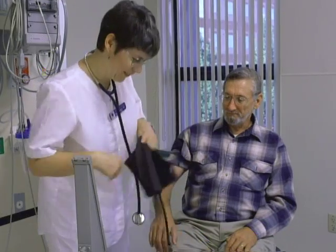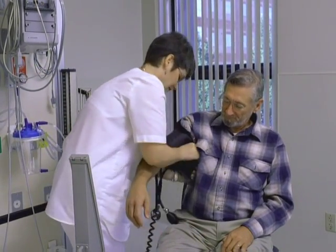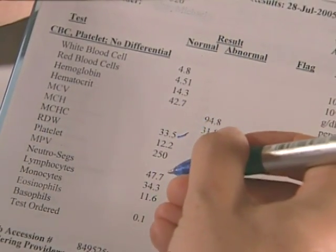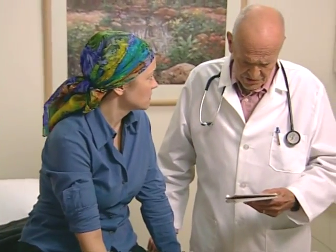Prior to your treatment, the doctor and nurse will see you for a physical examination to discuss any recent blood test results and the need for any pre-medications. You can use this time to ask your doctor or nurse any questions you may have.